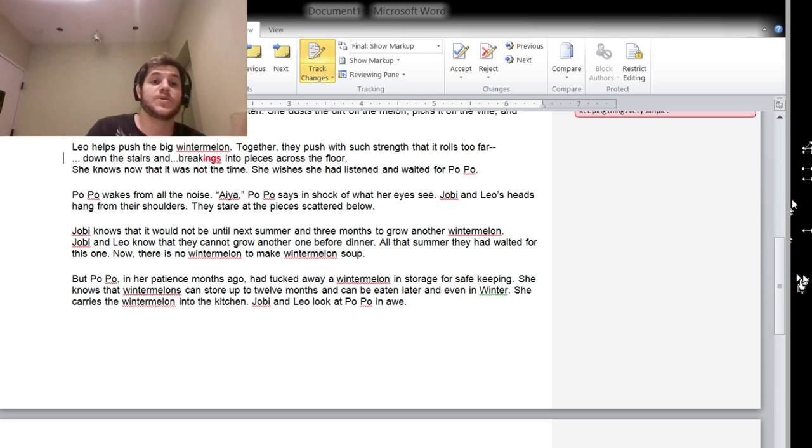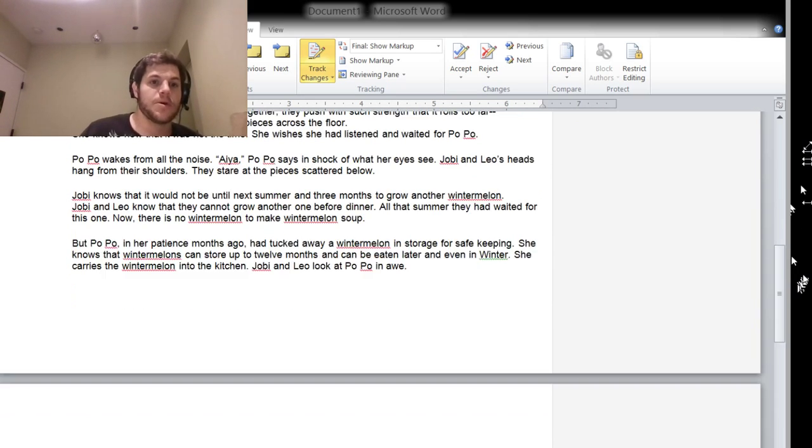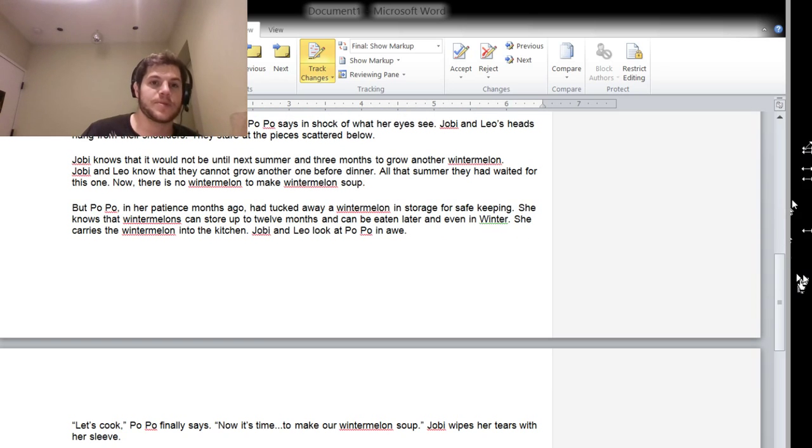Across the floor. She knows now that it was not the time. She wishes she had listened and waited for Popo. Popo awakes from the noise. "Aya," Popo says, in the shock of what her eyes see.